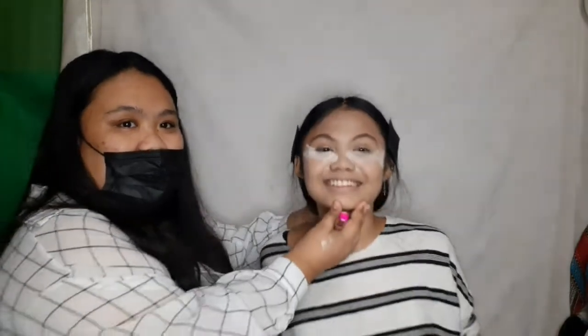Ganyan lang yung best na nagawa ko sa kanyang kilay. So, gagamitan natin siya ng concealer. ng Vice Cosmetics Eyebrow Mascara. So, ayan. Tapos ko na siya nalagyan. Hindi lang halata. Pero mas naging define ang kanyang brow.